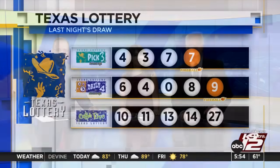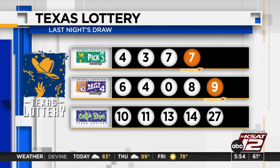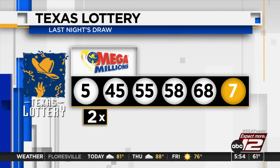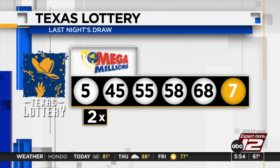Look at your winning lotto numbers. Pick 3: 4, 3, 7, Fireball 7. Daily 4: 6, 4, 0, 8, Fireball 9. Cash 5 numbers: 10, 11, 13, 14, 27. And we've got Mega Millions: 5, 45, 55, 58, 68. Mega Ball 7, Megaplier 2. Good luck.